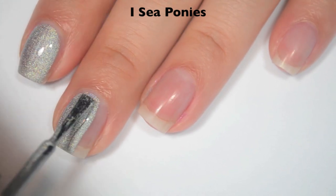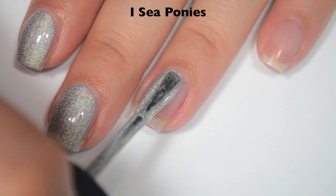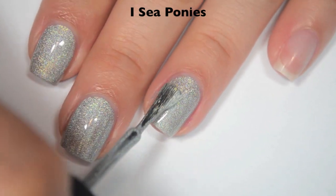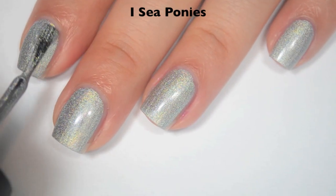There are some brush strokes that kind of create bald spots through the silver, so I'm going to do a second. And the holographic particles in here, this is not a glitter, but the particles are very, very large, so they look a little bit more spread out than what I'm used to seeing in a holographic. So here is 2 coats.